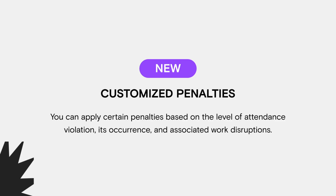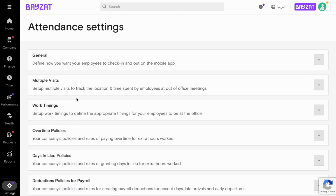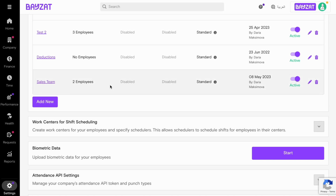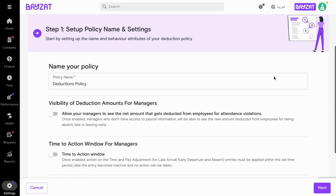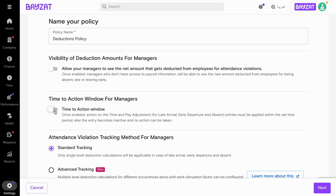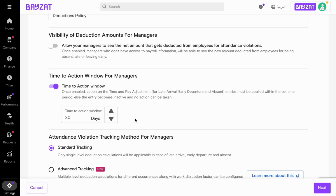Once the levels for late arrival and early departure are set in your work timings, you can also configure certain attendance-related penalties. For this, click on Settings, Attendance, and find the deduction policies for payroll. You can create a new deduction policy or edit the existing one. In the settings of your deduction policy, you can enable time to action. Once it is enabled, action on the attendance-related adjustments must be taken within the set time period. Otherwise, the adjustment expires.